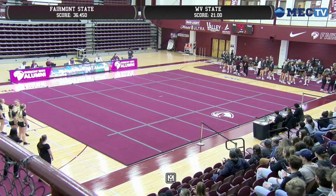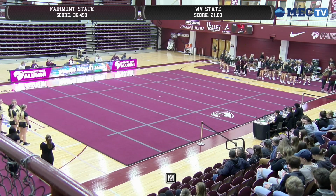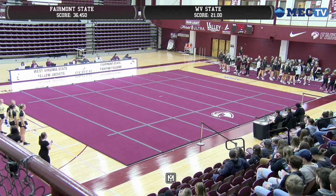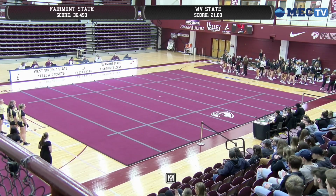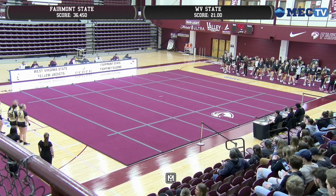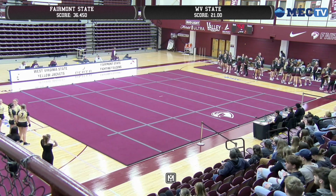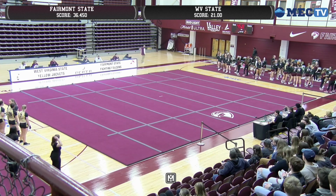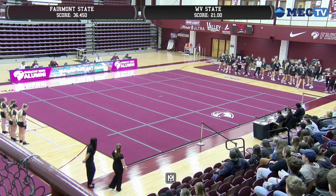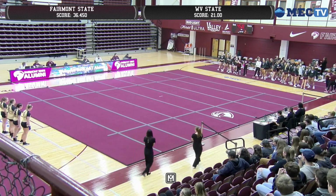While we wait for the scores, Heat 3 of this event is the 7 element, and West Virginia State will be going first. They have a start value of 8.7. So again, we'll be looking for 7 different skills completed in this event. Up first with a start value of 8.70, West Virginia State University.